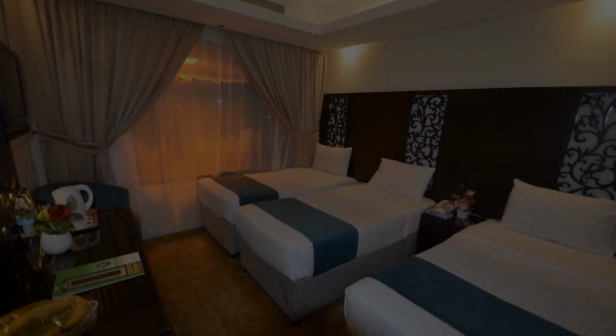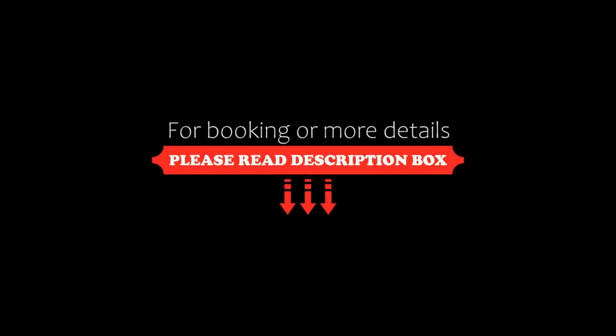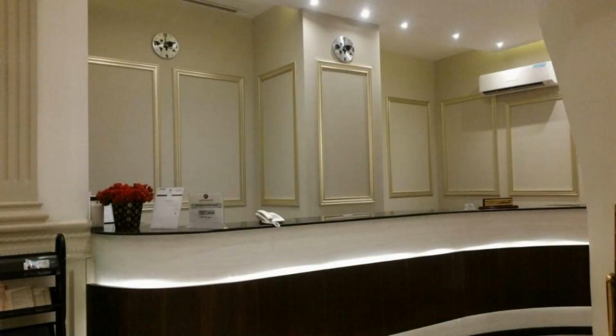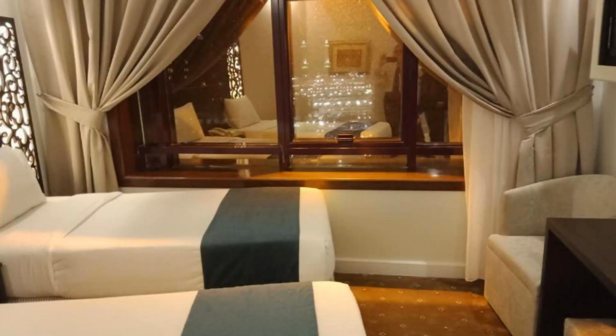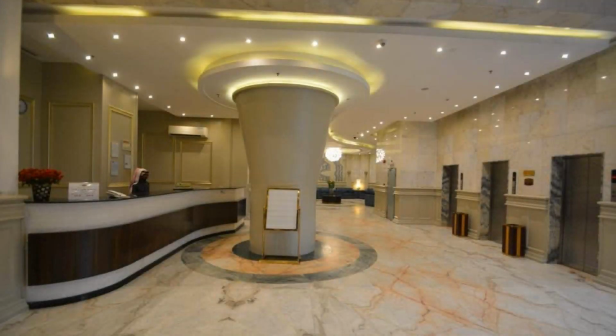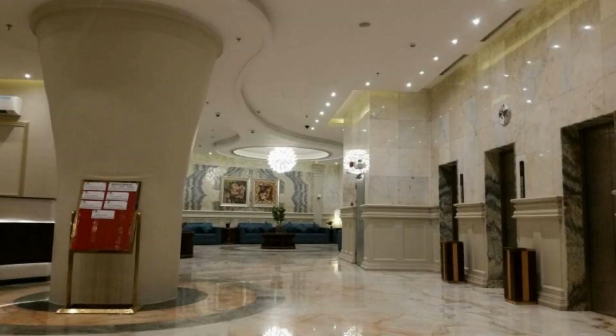The check-in time of this hotel is 5 p.m. and the check-out time is 12 p.m. Pets are not allowed in this hotel. The hotel accepts major credit cards and reserves the right to temporarily hold an amount prior to arrival. Guests are required to show a photo ID and credit card at check-in.